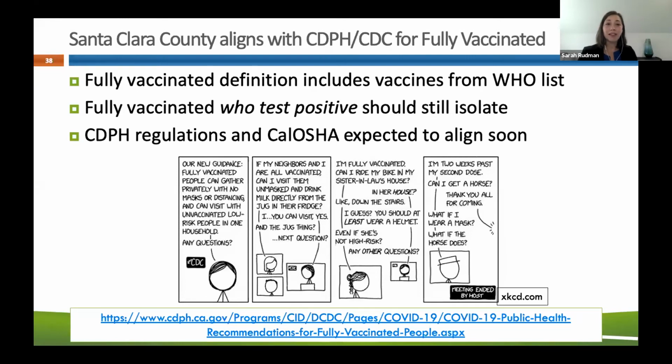Two other questions I get frequently are, what about folks who've been fully vaccinated by a vaccine that is not authorized by the FDA? And we categorize those folks into basically 3 categories. Those who only got partially vaccinated with a non-FDA vaccine, in which case we recommend they restart vaccination with an FDA authorized vaccine. Those who are fully vaccinated, but with a vaccine that is not on the World Health Organization's approved list. Those folks, we would not apply the fully vaccinated person recommendations to them, and would recommend they also be fully revaccinated with an FDA authorized vaccine.